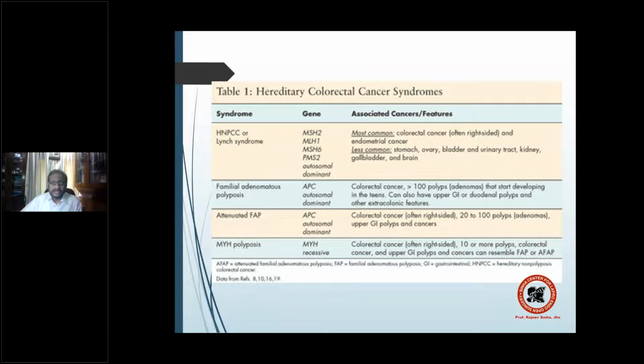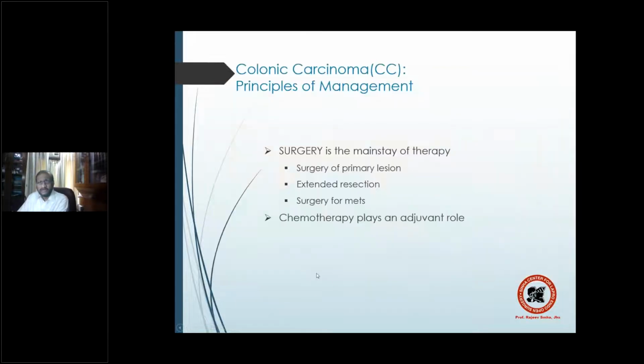The hereditary colonic syndromes, I'm not going to go into the details of those, but just remember, as far as Lynch syndrome is concerned, I told you the genes. I just now told you about all these genes. They're just a repetition of that. But in these, along with colorectal cancer, the right side is more common. In the other, the left side is more common. Then you have attenuated FAP polyposis. These are the hereditary colorectal syndromes.